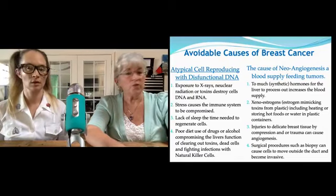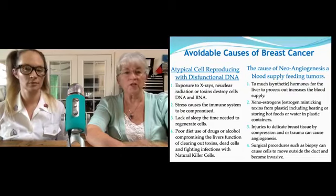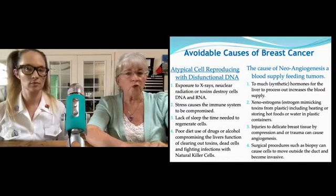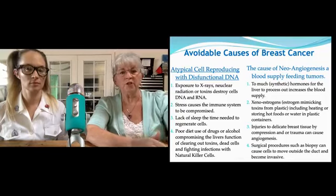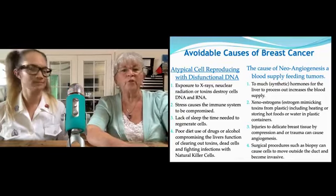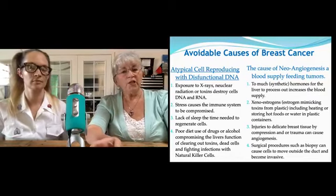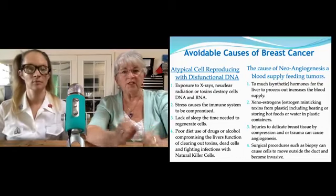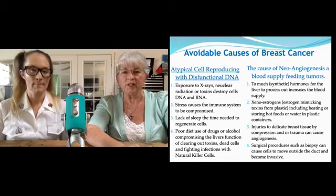Stress causes the immune system to be compromised. Lack of sleep, where your body's not regenerating your cells. Poor diet, use of drugs and alcohol that compromise your liver. Those compromise the amount of natural killer cells to go out and gobble up all the garbage in your body. The cause of neoangiogenesis, that's the blood supply that sets up to feed a tumor, is very simply too many hormones, estrogen predominantly.